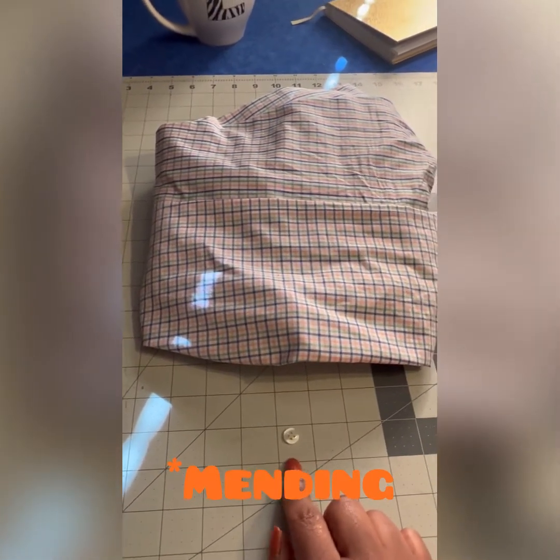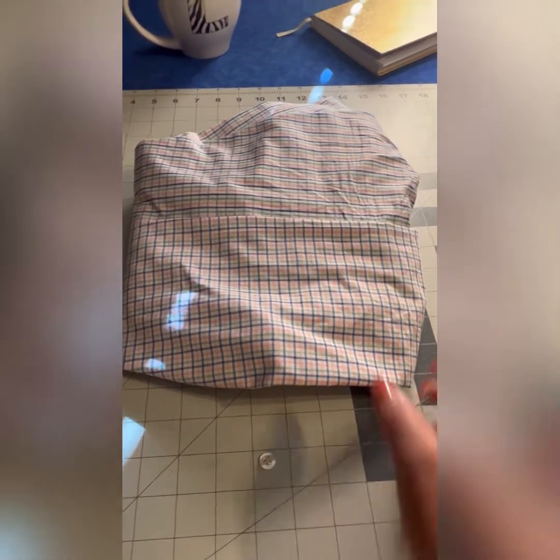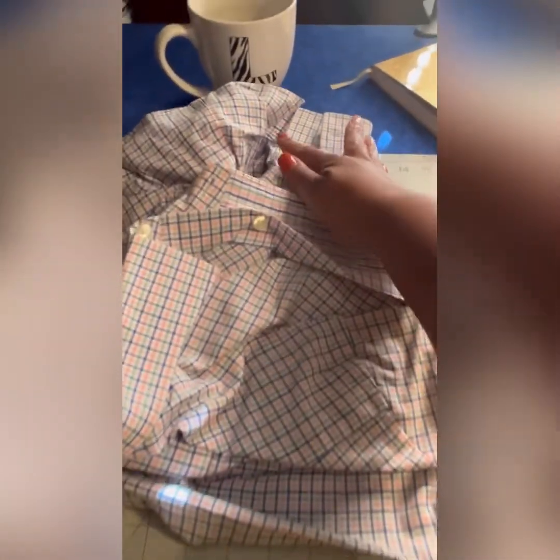So this will not take much at all, just putting this button on this shirt. I think the button came off the sleeve somewhere, I don't even know. Looking at this now, I don't know where this button came off of, but anyway, he wanted me to put this button on, so I will do that for him. I want to get the things that he's asked me to get done before I go into some newer projects I want to work on. So that was the button on the shirt. That would probably be a quick 5-minute thing.